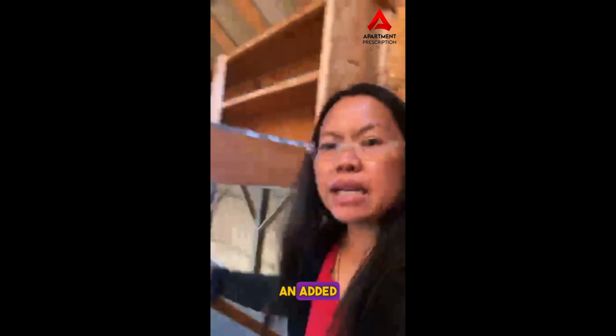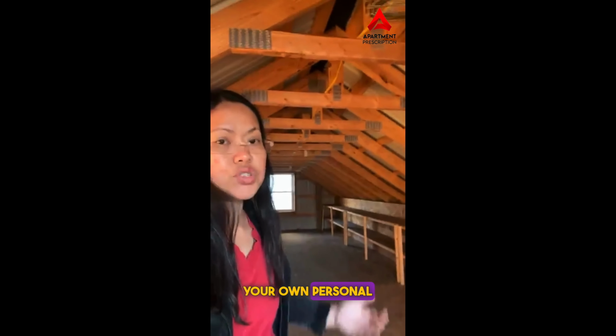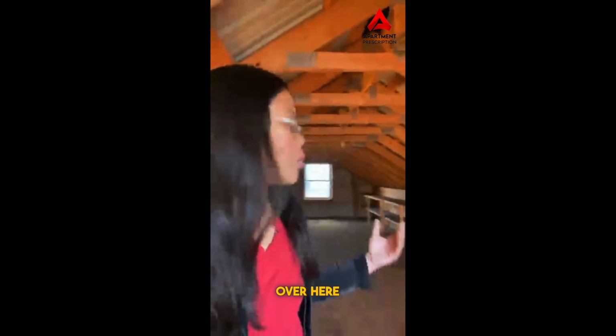This is also quite expensive because it has an added loft-type feeling where you can store a lot of things. You can put a lot of stuff in here for your home. You could also have your own personal gym in here, or your man cave. Because you have the lights and electric, you can put in an electric mini split if you want to convert it into a furnished room.